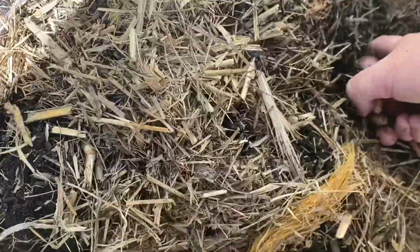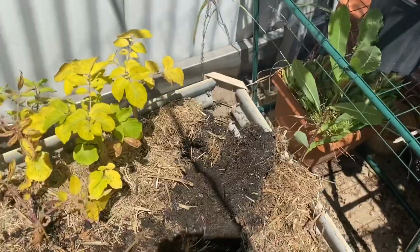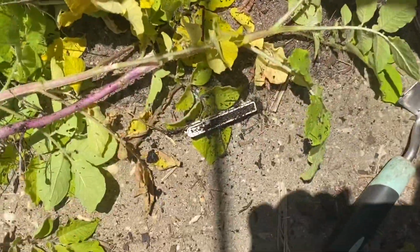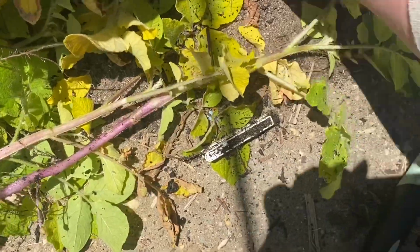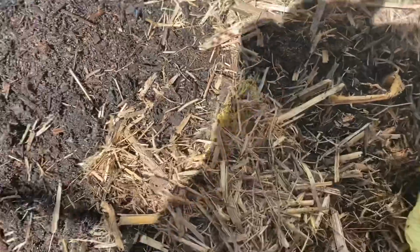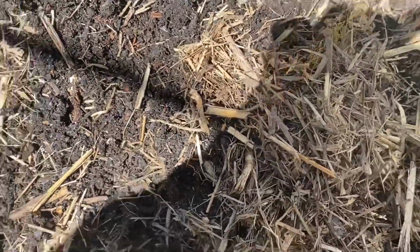Alrighty, so where am I going to put these potatoes? I did have these up over here. My boyfriend put out there. I'm going to put them on the ground. Oops. Get that mushy one out. Alrighty. So yeah. Alright, there's another potato.